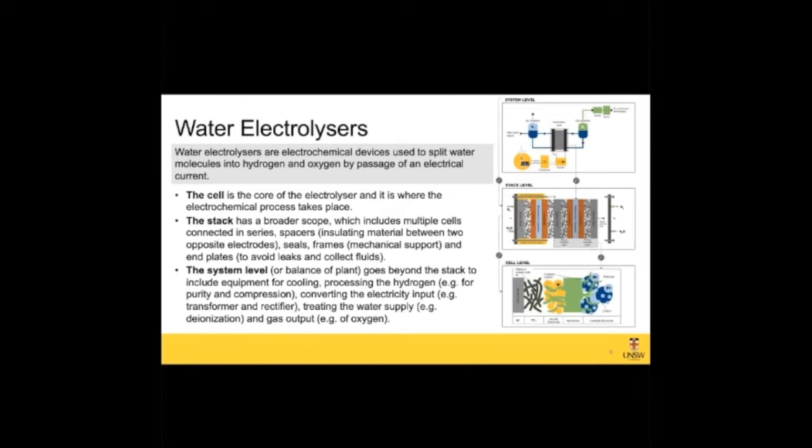The system level includes equipment for cooling, processing the hydrogen, converting the electricity input, treating the water supply and gas output. Purified water is fed into the system through circulatory pumps or also by gravity. The water then reaches the electrodes by falling through the bipolar plates and through the porous transport layers.